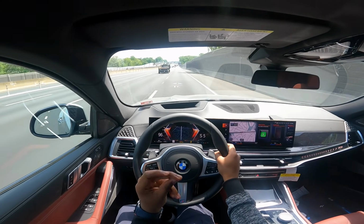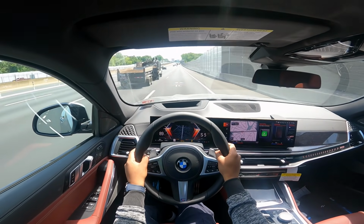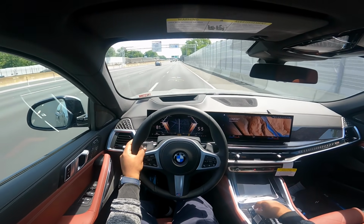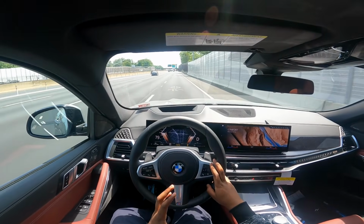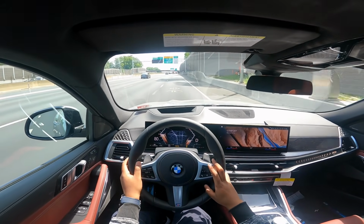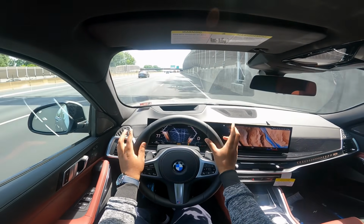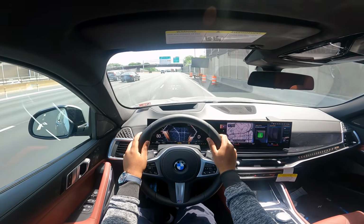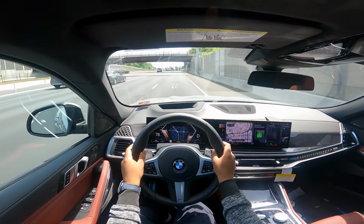That was Autobahn speeds in no time. This thing really just is crazy. Let's go back into comfort and talk a little bit more about the cabin noise at highway speed. So right now we're going just under 80 miles an hour. The cabin is very smooth, quiet, and refined. You really don't hear much wind noise outside of the windows. It does go over bumps pretty smooth.